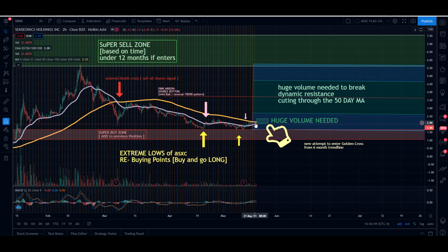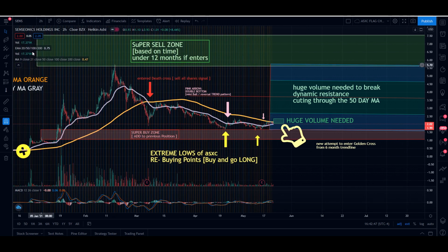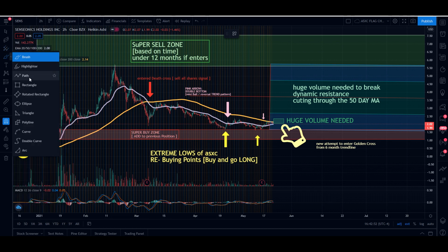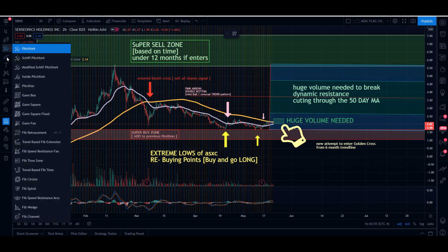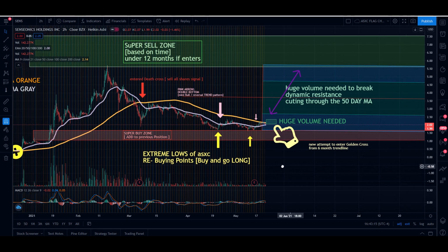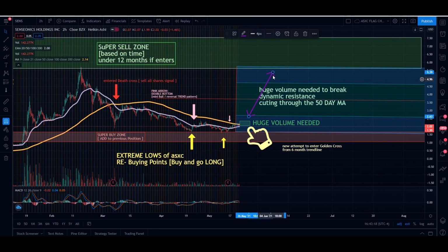Now, Senseonics has the ability to go back to $5.70 because they have enough funding to last them this amount of time. They have done a direct offering previously, and they have a lot of hard cash at hand. You'll notice that these pink arrows show a double bottom. These are short-term bullish signals. Furthermore, there are multiple bullish signals interlinked to one another. The descending wedge, okay, this last 3 to 4 months of downturn, and once it goes near the dynamic resistance point with huge volume, it has the ability to break out. Breakouts mean going positive, going bullish.